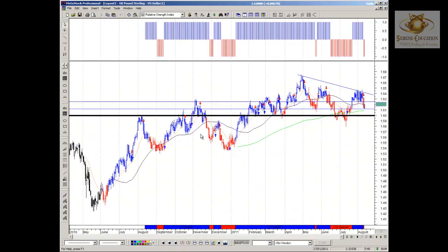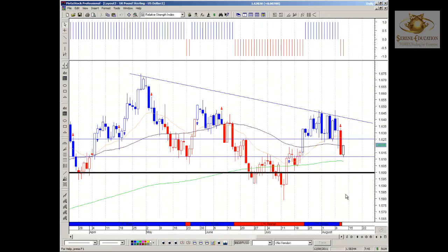If I zoom out, you can see that bang, bang, a lot of support through the early parts of January, February, March, right through April, and yet again in June, July. So 1.6000 is a very strong area. If we break through that, then it's just free fall. So we've got to see a break below 1.6120 to see further shorting opportunities. The CTC is giving us that.